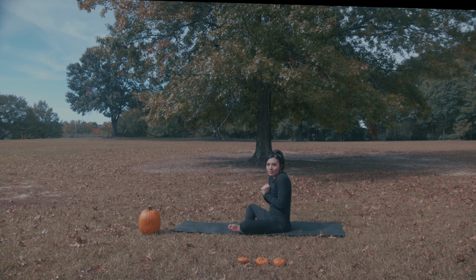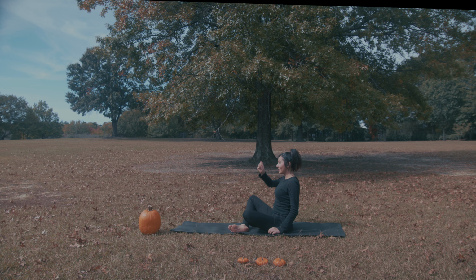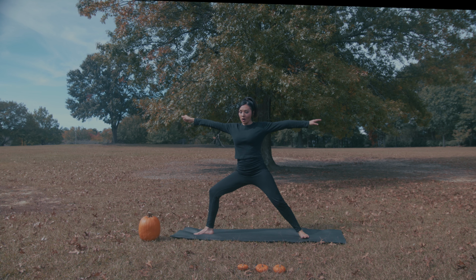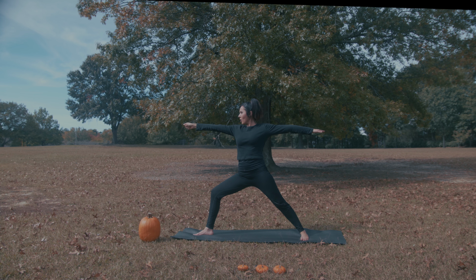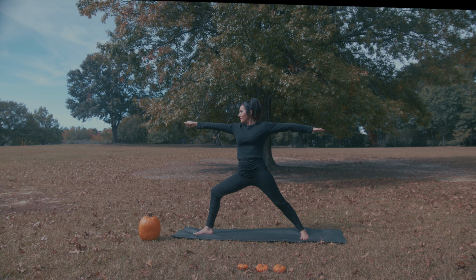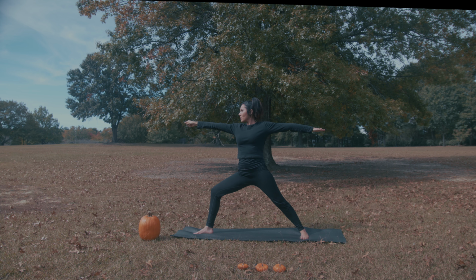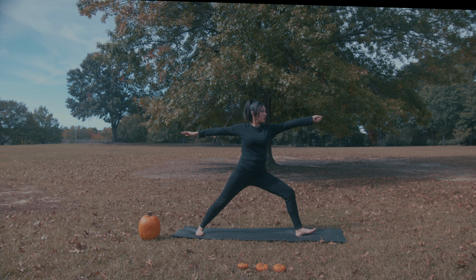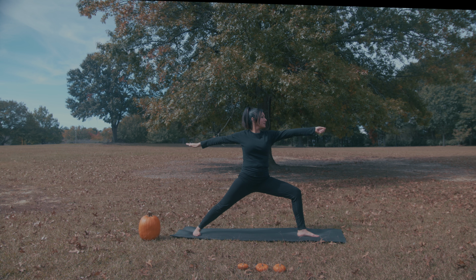Holding his wand, here comes the wizard. Look out and hide before he turns you into a lizard. Now let's imagine we're a wizard. Let's do a warrior 2 and hold our wand. Take a big breath in, big breath out. And let's bring our wand to our other hand and switch our legs. Big breath in, big breath out.